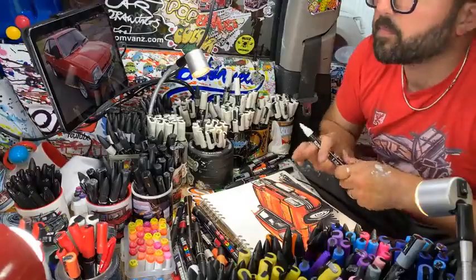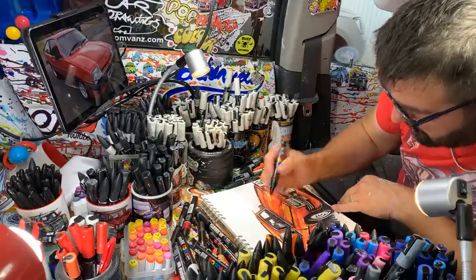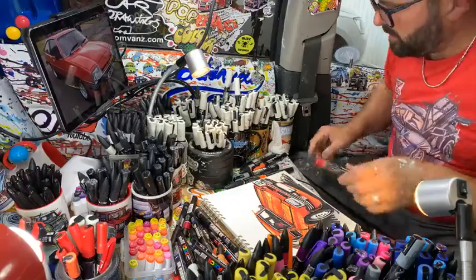And so I'm just going to have that side bit in there as well. Let's add a bit of the detail around the wing mirror. Looks like it's got a bit of a red interior as well, so I'm going to add that bit of detail. It's like a dark red, it looks like.